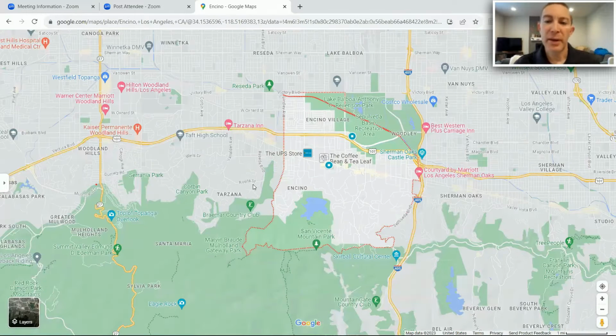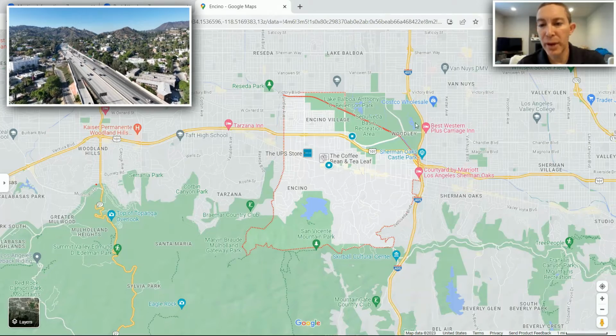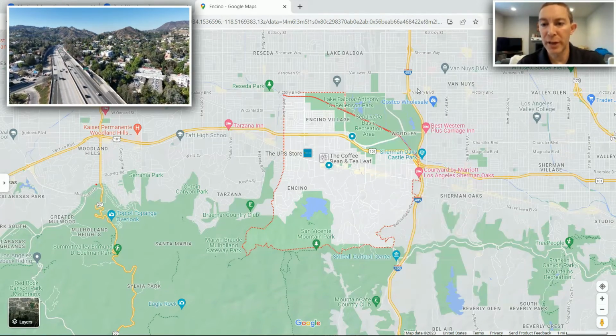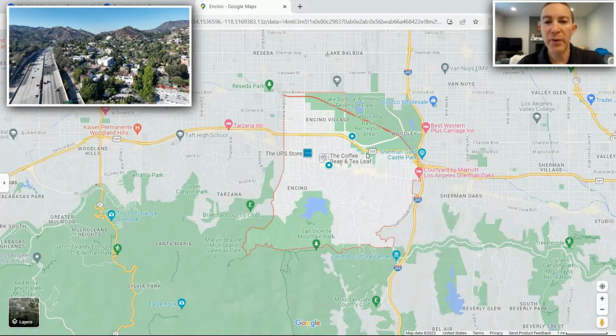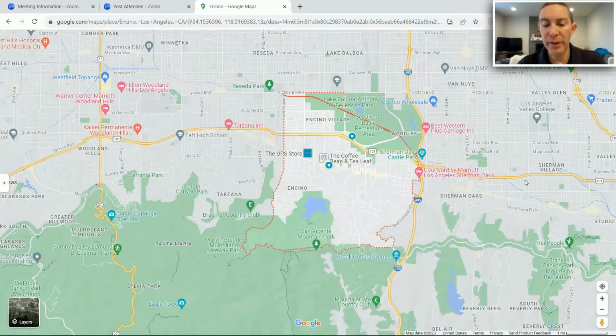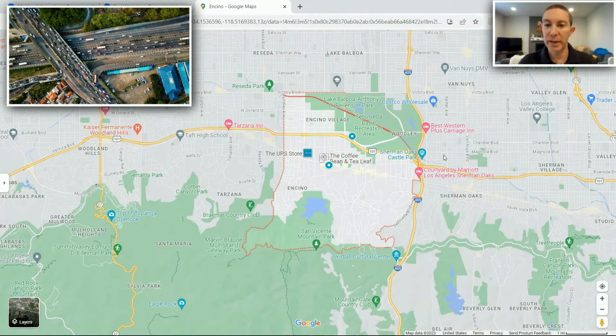Okay, so Encino is located in the southern portion, kind of in the center, southern portion of the San Fernando Valley, along where the 405 freeway, this north-south freeway, which is the major artery for Los Angeles going north and south. And it's the intersection of 405 freeway north-south and the 101 freeway east-west. That's also a major section. So this is one of the busiest freeway intersections that you will find in the country, not just Los Angeles. It gets packed here.